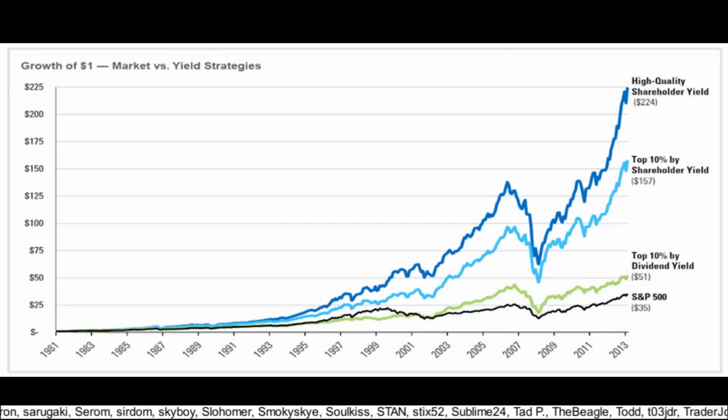Okay, and then here's a chart from a study that compared what investing $1 in 1982 until 2013 would have grown into based on different large cap investing strategies. The lowest performing ended up being the S&P 500, where your $1 would have grown into 35 bucks. Better was had you invested in the top 10% of large cap stocks by dividend yield, which would have gotten you a total return pushing your buck up to 51 bucks.